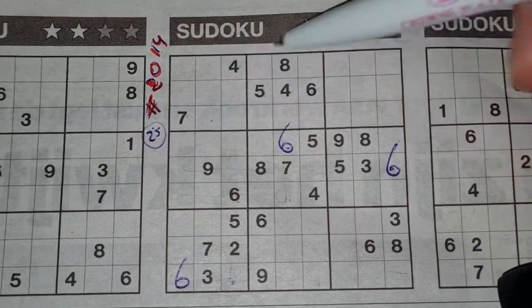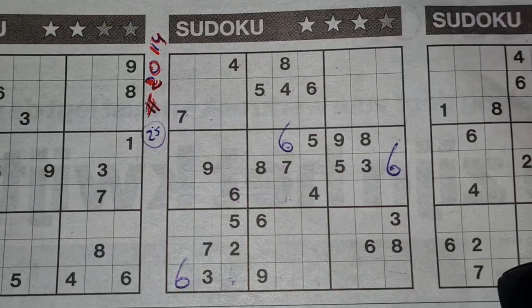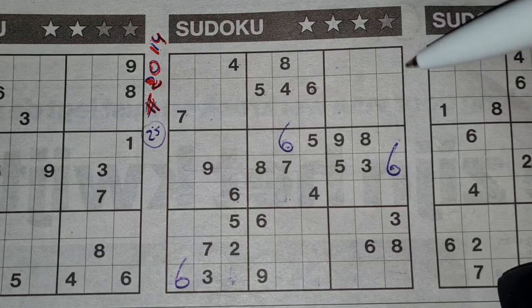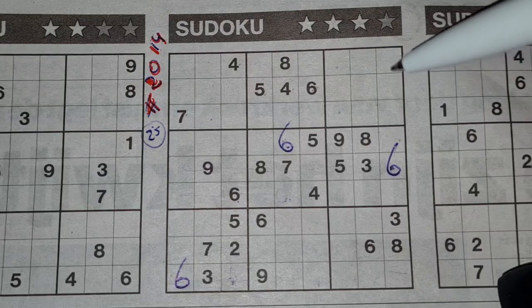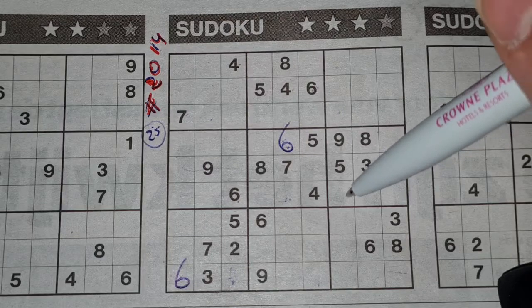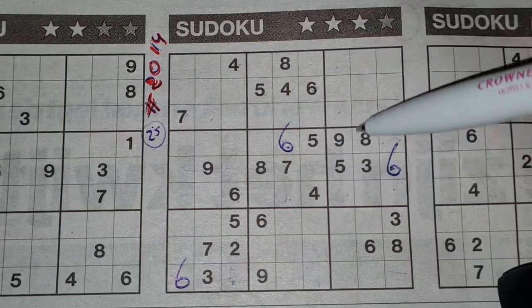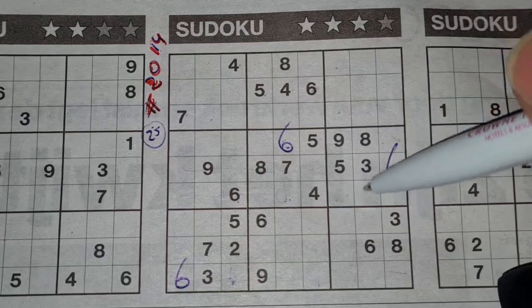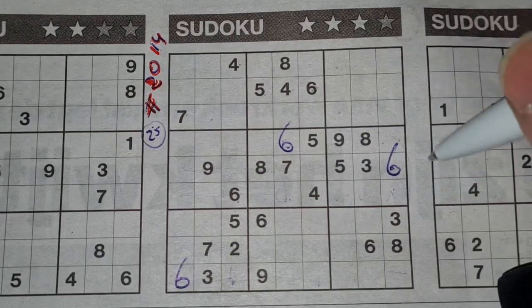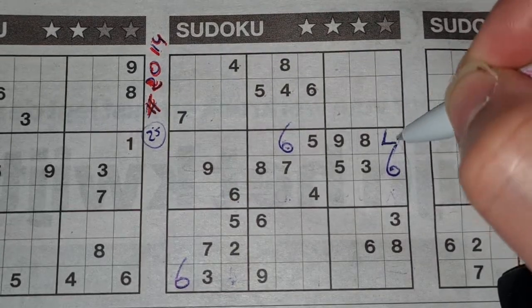And then I cannot continue with the 6. Let me look for another digit. How about those 4 missing numbers in this big square? One of the missing numbers is a 4. We see here 4, no 4 in these 3 boxes. One box left for the 4, should be here.